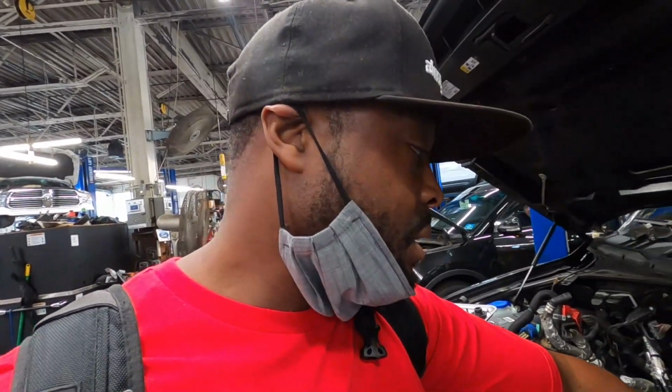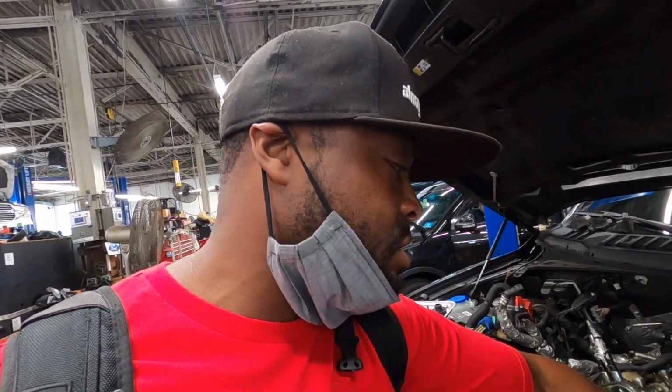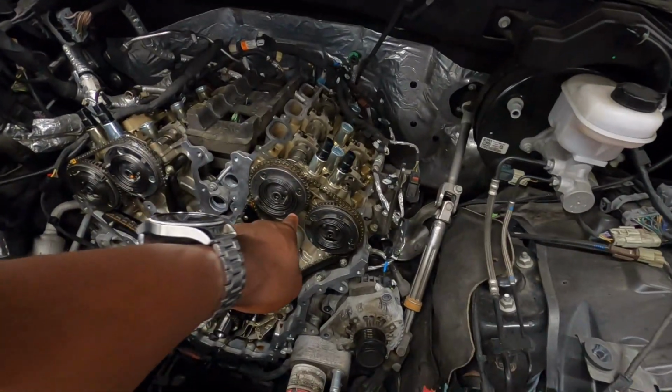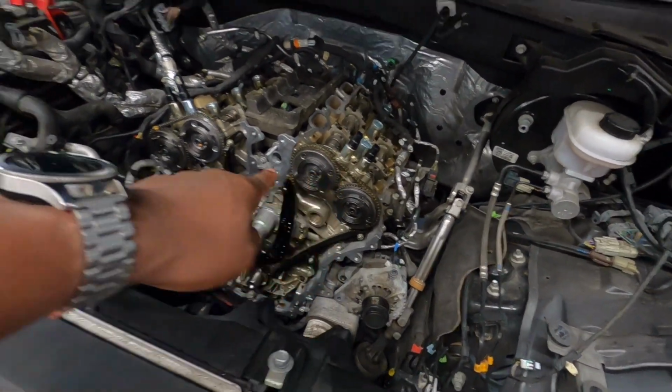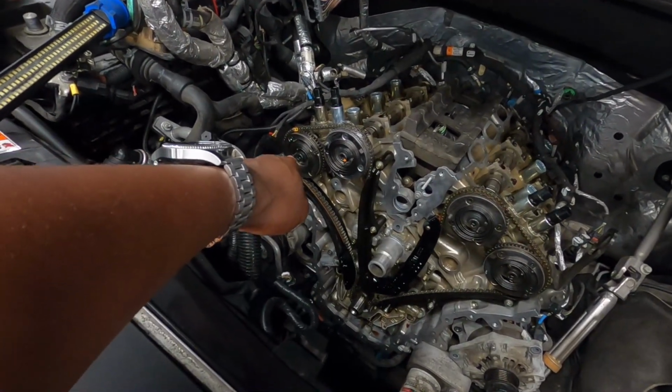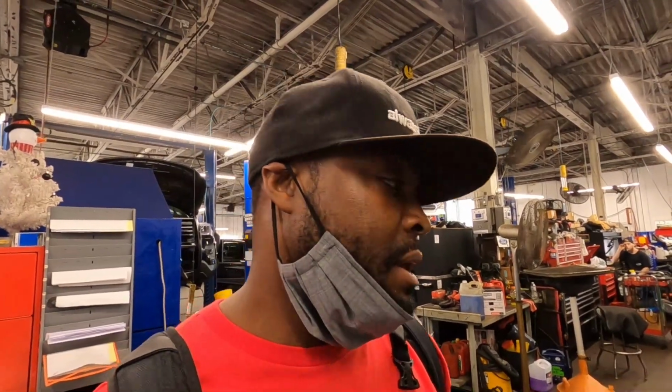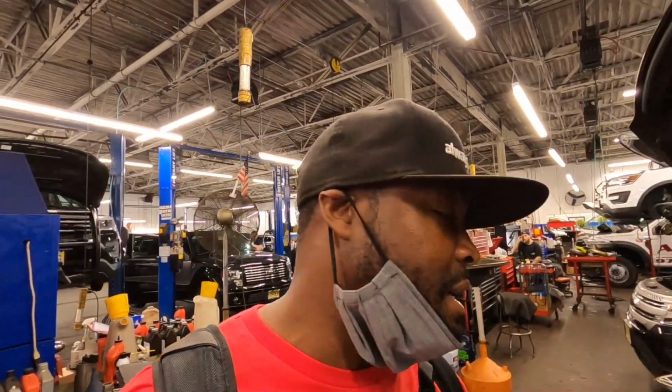Also, not to mention, we changed the cam phasers on this side less than 5,000 miles ago, and the check engine light we got was for this side. So now we're in the process of changing this side's cam phasers. My local Ford dealership takes care of me and the truck. They do awesome work. It is what it is.